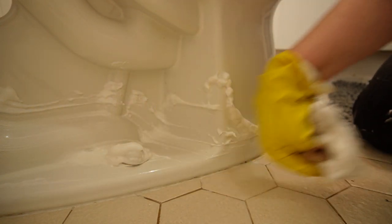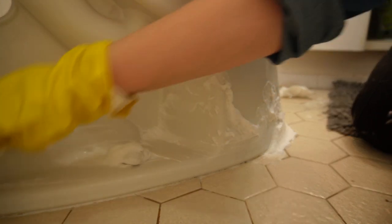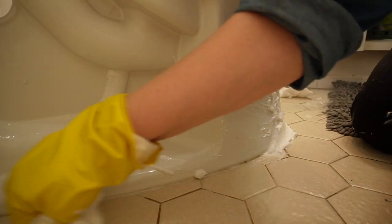I mean, yes, it's messy, but I'm telling you, there is not a smell. It really does clean. So how come they're not making those as cleaners? Well, I guess nobody wants to clean this mess. That's why.